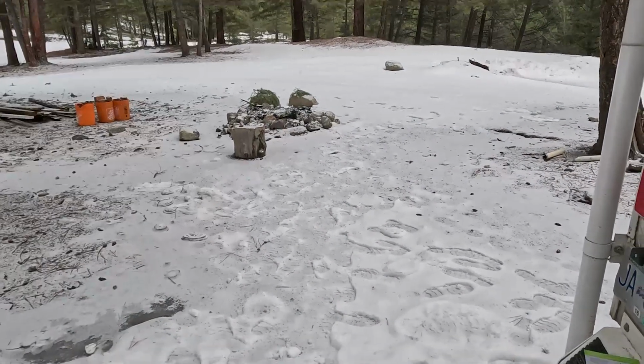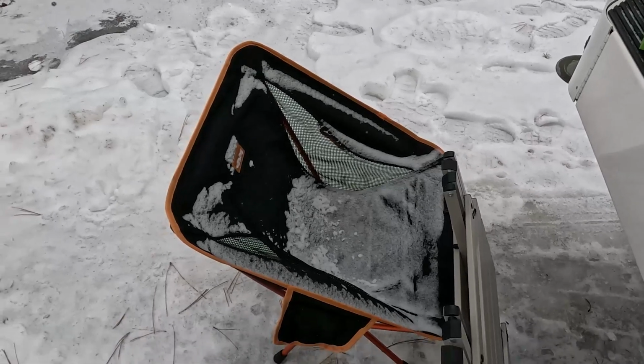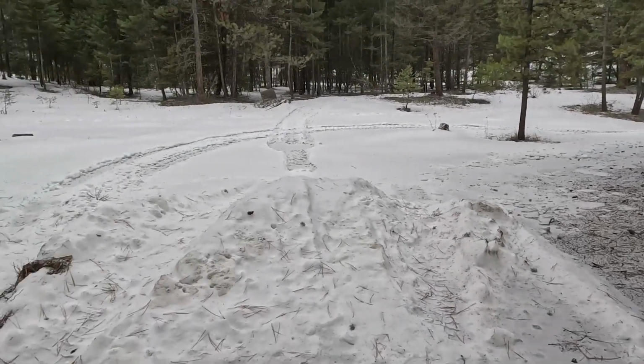It was kind of slushy yesterday. Looks pretty solid at the moment, so I'm assuming it's just a giant sheet of ice. Anyway, I'm gonna go have my coffee, maybe make some breakfast as well. It's snowing very lightly, and as you can see, it did actually snow overnight. This is still a pretty area.